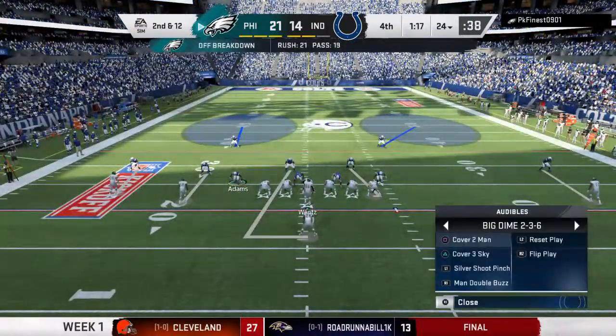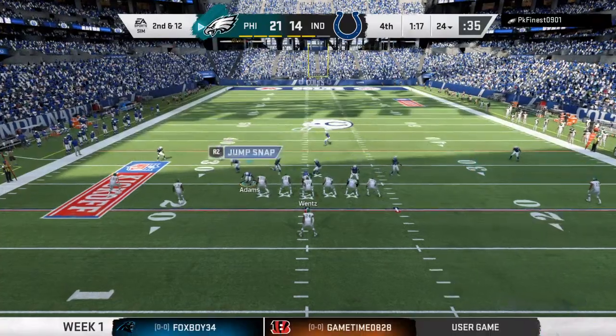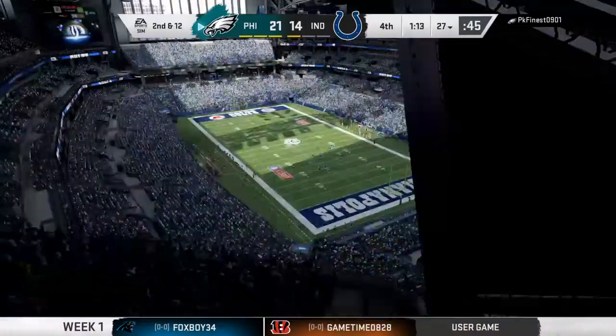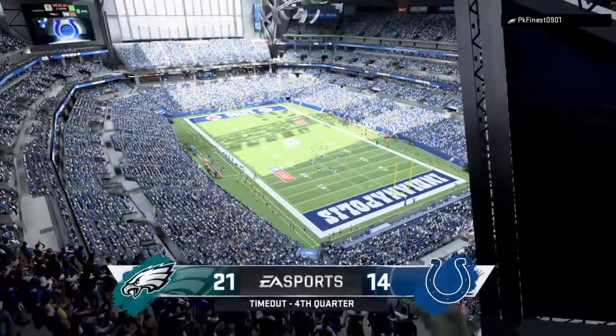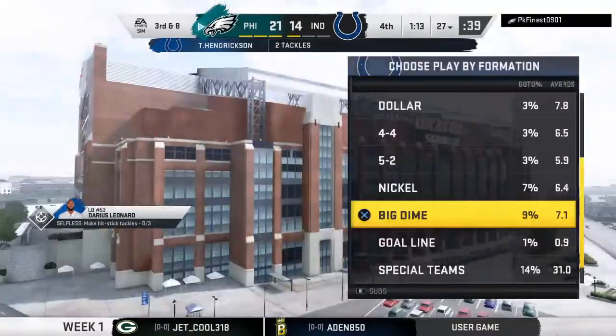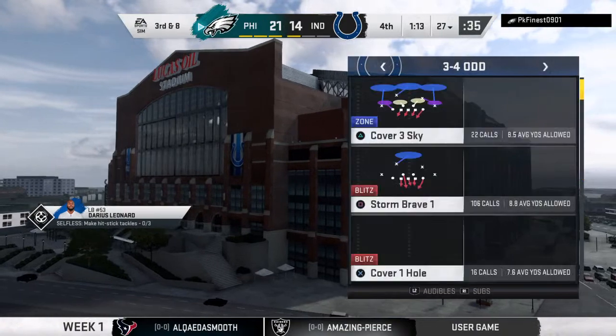First play of the drive goes the wrong way. Here's second and 12. They go with Howard again. And he'll fight forward to about the 27-yard line. Now the Colts going to burn the second of their timeouts as they'll talk it over here before what will be an important third down.